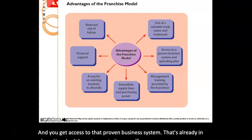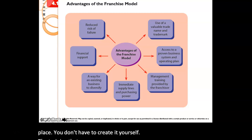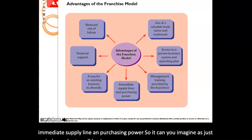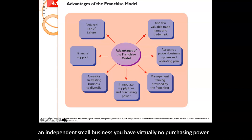You don't have to create it yourself. The training that the franchisor gives is an advantage. You get an immediate supply line and purchasing power. So can you imagine, as just an independent small business, you have virtually no purchasing power from your vendors. But if you're a franchisee, in other words, you own a franchise, you get the purchasing power of that entire franchise, which could be huge.